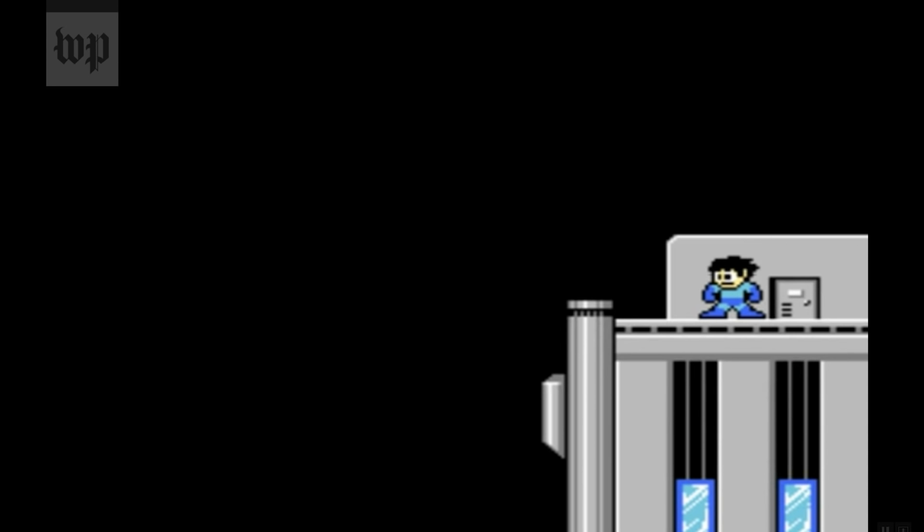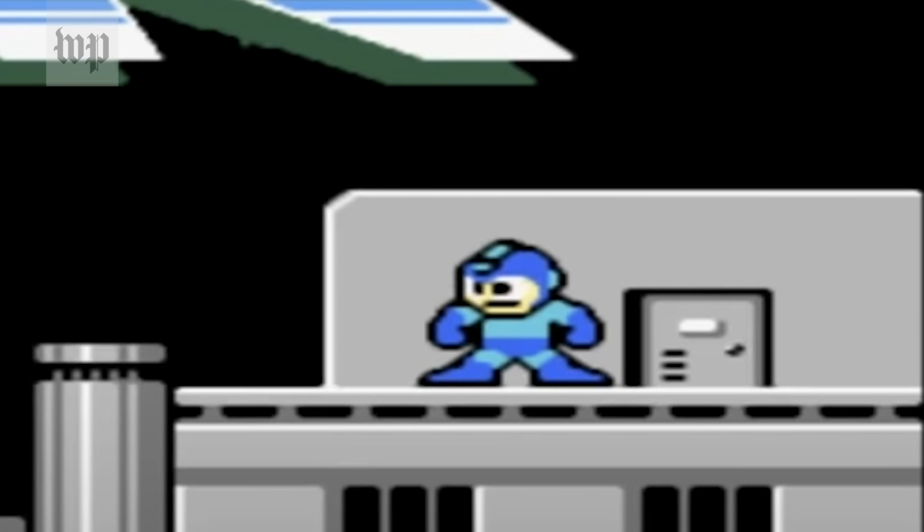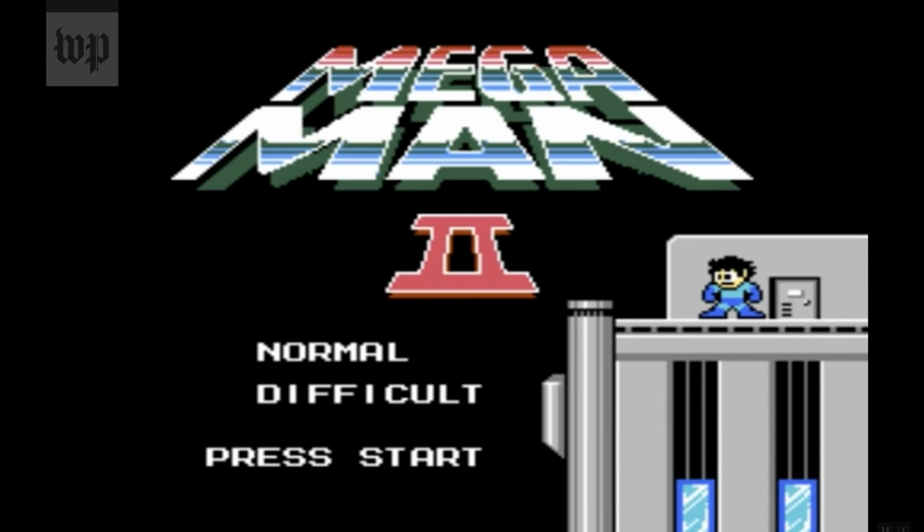And at the top, a triumphant Mega Man ready to go as soon as you click start. Supplementing this title screen is an incredible soundtrack that pushes the limits of the NES system, the triumphant techno bop that stuck with fans for generations.